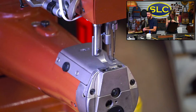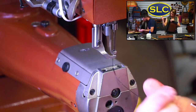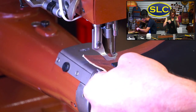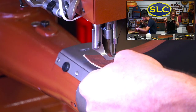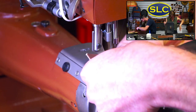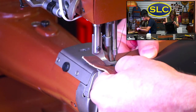Right. My tape's not sticking very well, so I'm going to go for it. I've got a line marked on my interior panel where I want the edge of this cell phone pocket to line up. And so I'm going to try and keep the leather along that line while I stitch it. And it's going to be a trick. Good luck. Don't forget a back stitch.